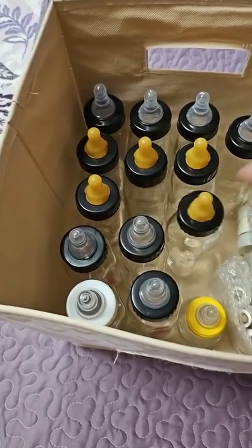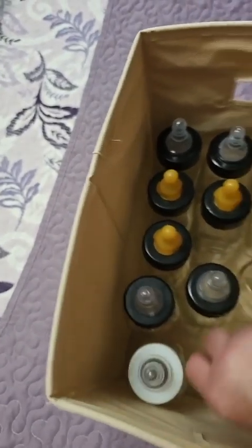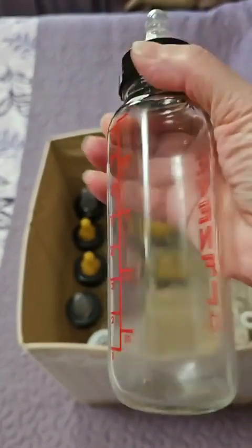The other thing I wanted to show you, so all my Duval bottles literally look like me. They're just gorgeous. I have two, let's see, where are they? They're on the other shelf. I'll get back to that in a minute. I have 3 of the old even flow bottles that have the beautiful even flow writing in red and the volume in red.